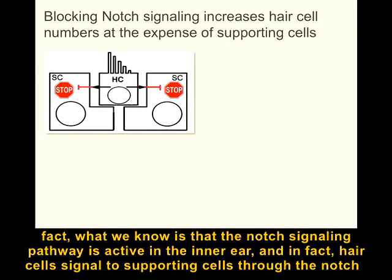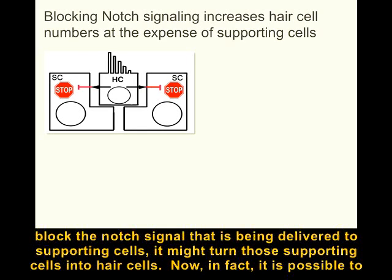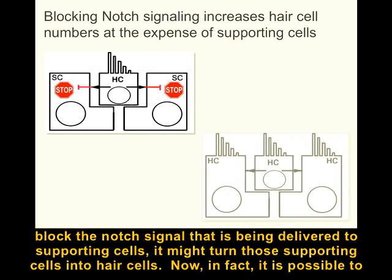And in fact, what we know is that the notch signaling pathway is active in the inner ear. And in fact, hair cells signal to supporting cells through the notch signaling pathway and actively prevent them from turning into hair cells. The prediction would be that if you can block this conversation, if you can block the notch signal that is being delivered to supporting cells, it might turn those supporting cells into hair cells.